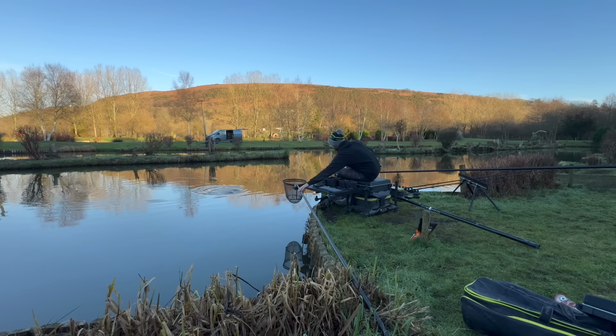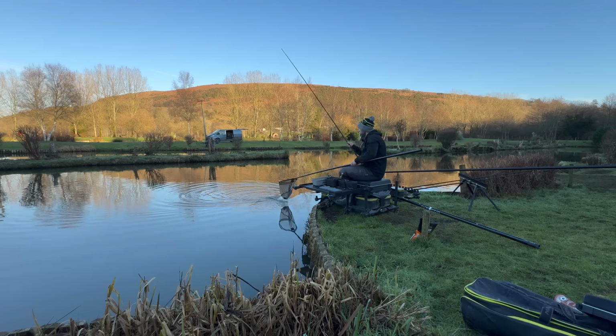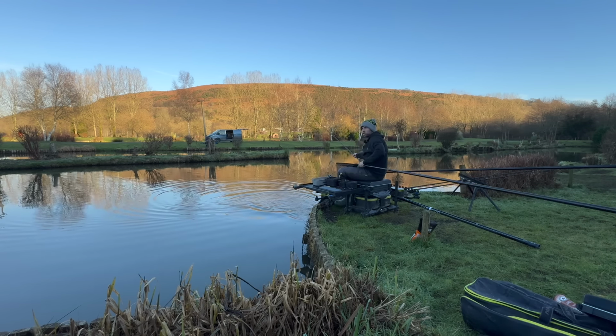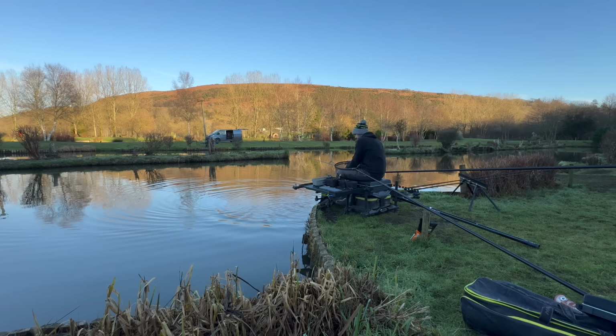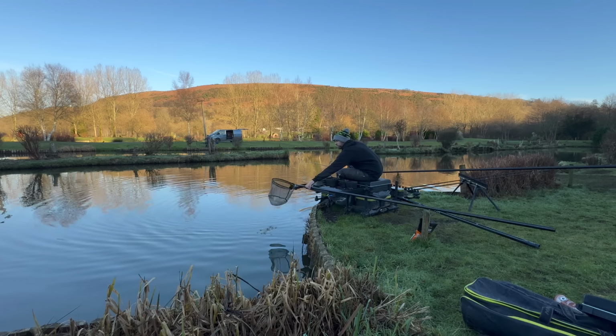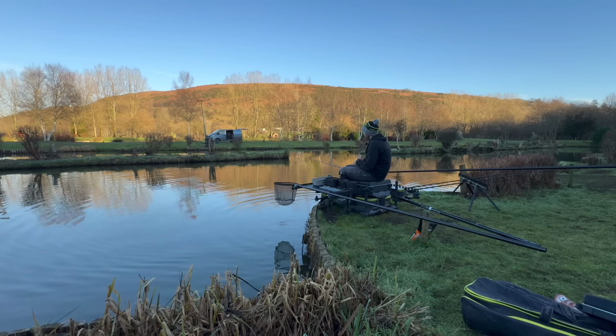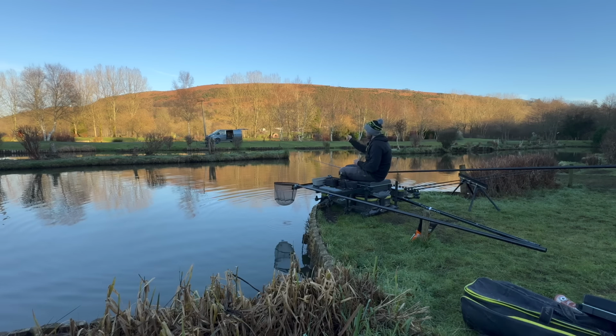Definitely, you cannot just feed one line. Like, every single time here, I catch a couple of fish, 2 or 3 fish, I have to top up with ground bait, leave it and come back to it, and literally every single time I go back to it, drop my rig in, boom, get one straight away.